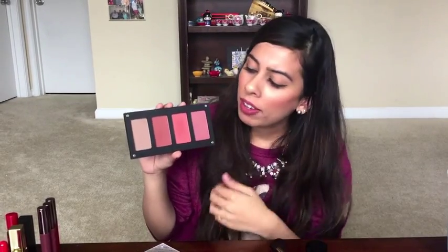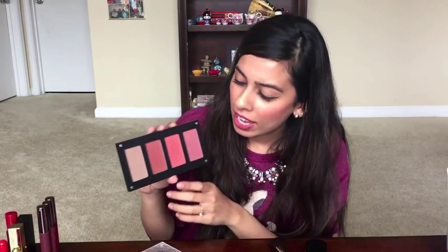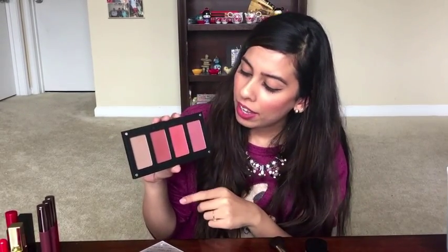Cool tone products do not look good on me. Cool tone blushes don't look good on me. So I was a little wary of this, but I love it. And I'll show you the brush that I bought to go along with that in a little bit.